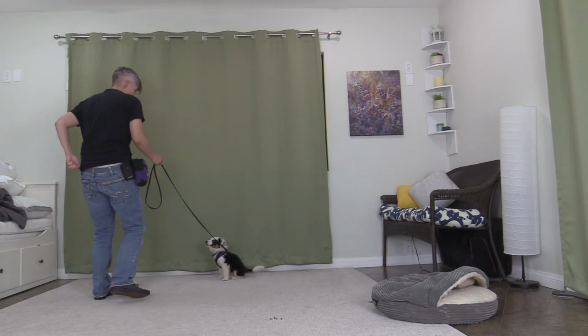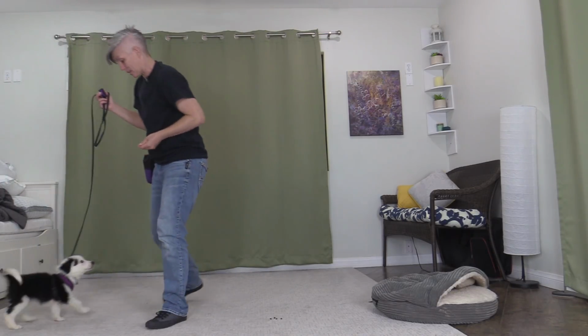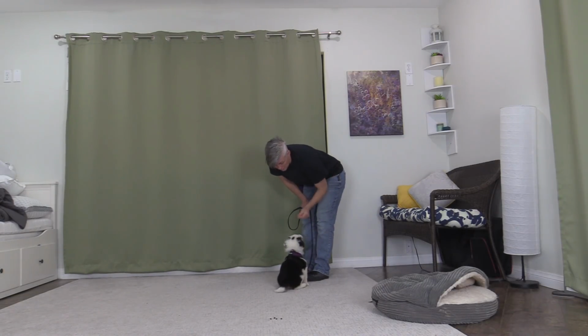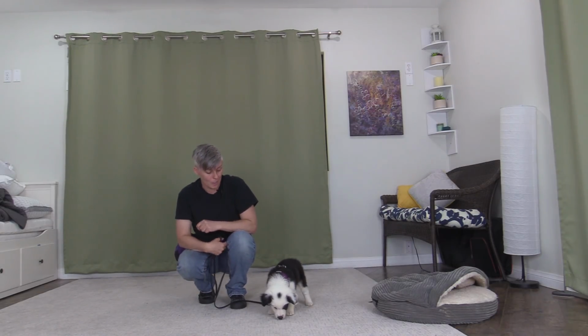You can also practice walking backwards and having the puppy follow you past the treats. Good job. And we're just about to end our session. Awesome, and he's doing so well. Good boy. And now I'm going to say, okay, go get it. And then he's going to get his treats. And that's the end of our session.